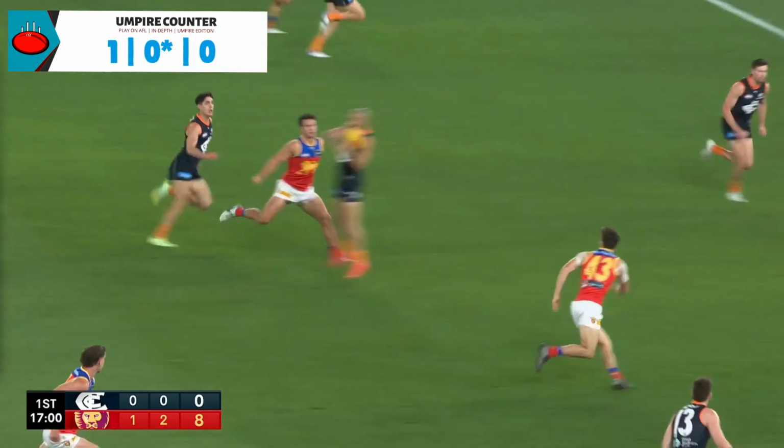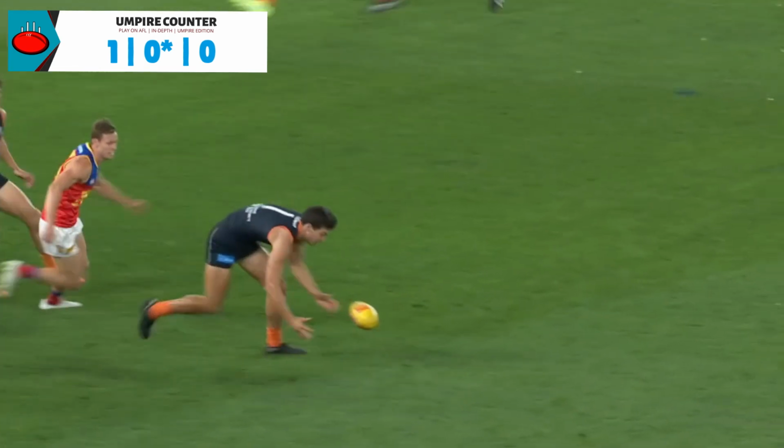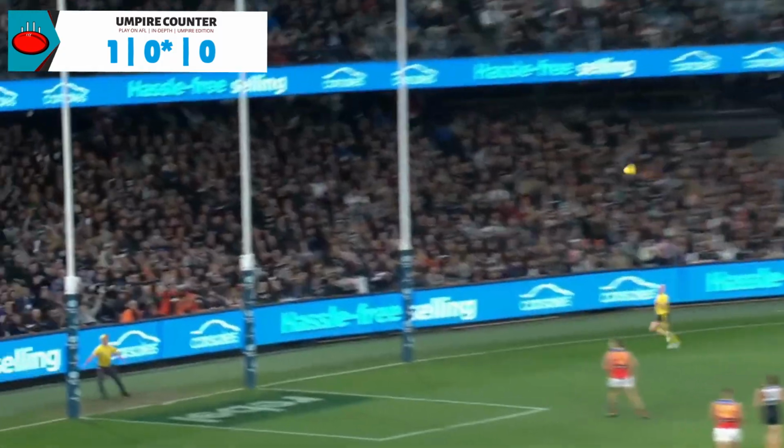Sard's brilliant cut-off handball in the middle of the ground and the big boot to go with it to a couple of one-on-ones. Ball spills to the deck and Doherty in his 150th gets Carlton on the board.